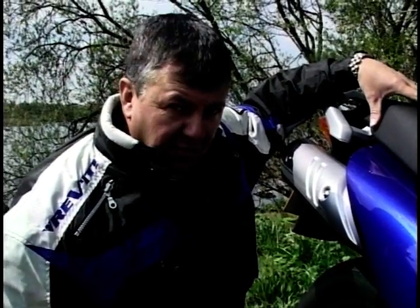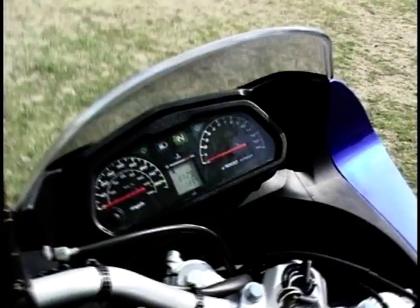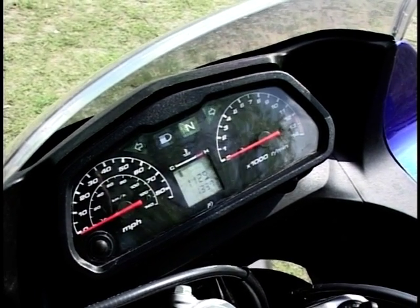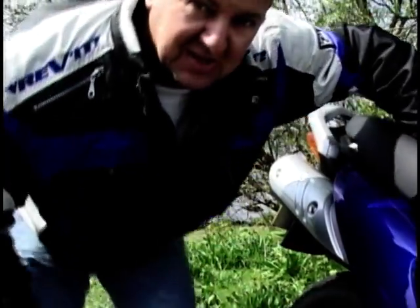But the real clue is up there on the dashboard, on the clocks, because the speedo only reads up to 80 miles an hour. Now this thing doesn't do 80 miles an hour, it's around 70 on full chat. That's a definite giveaway. How many clues do you want, for goodness sake? Well, I'll tell you what, do you want to know? Do you want to know the answer? Well, I'm not going to tell you. I'll tell you in a minute.